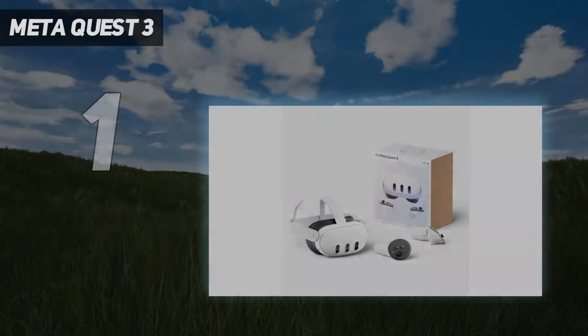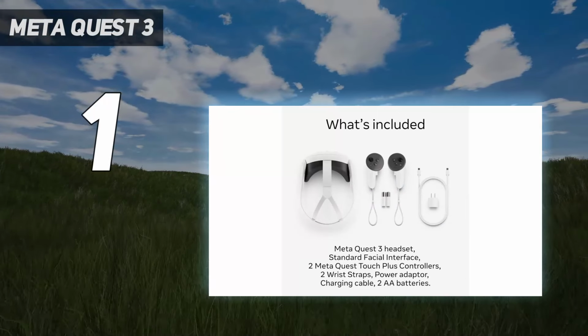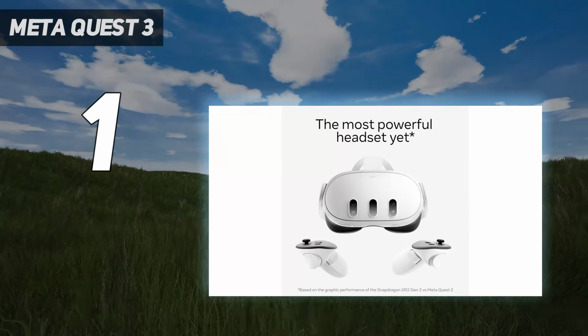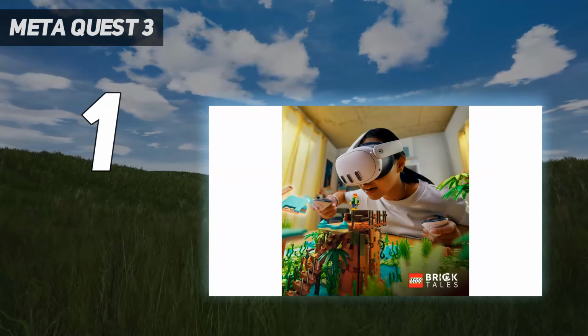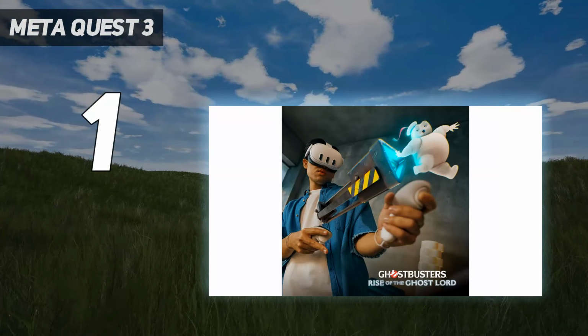Meta Quest 3. The Meta Quest 3 is the new king among the best VR headsets you can buy today. A significant improvement over the Meta Quest 2 and coming in at a relatively affordable price point among other headsets in this list, it's easy to recommend as our top choice whether you're upgrading from prior hardware or diving into VR for the first time.